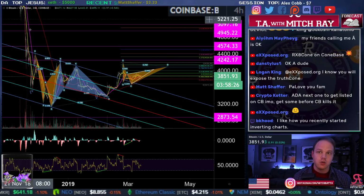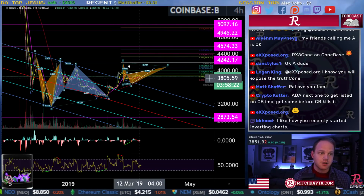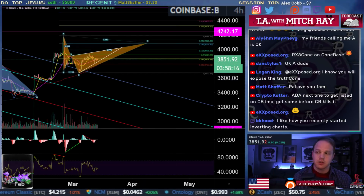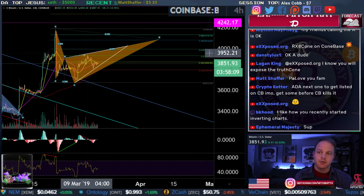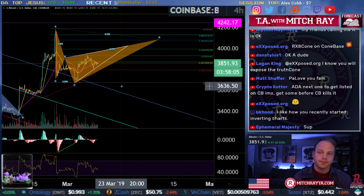If you're looking for the huge dumps to happen again, we're looking for 382, 618, 786 areas, even 50%. Just not there yet. And in the short term, until all that stuff starts happening, we're looking for higher prices, at least 62% to 78% before the sell-off. But anything's possible, man, okay? Anything's possible.